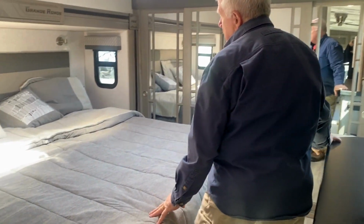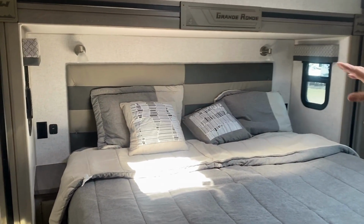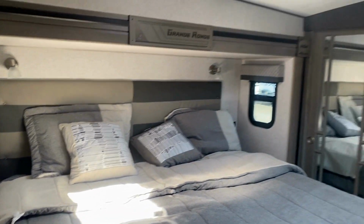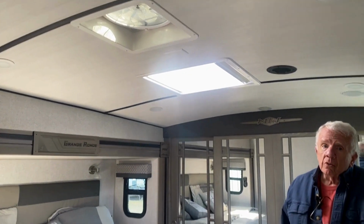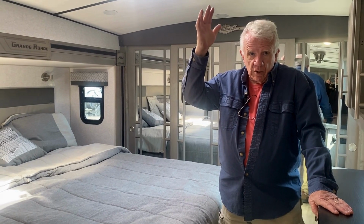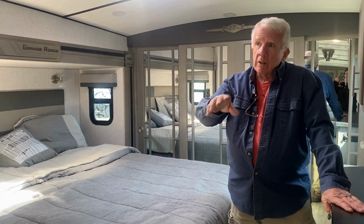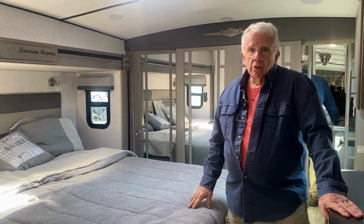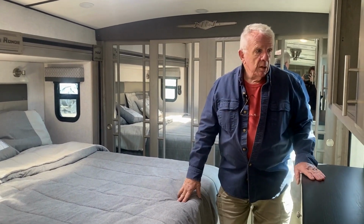King size bed with windows on both sides so you can get some cross ventilation going on in here. Reversible Fantastic Fan in the ceiling. This is like a poor man's air conditioner. This will either exhaust out or pull air in. So you can crack windows in the opposite end of the coach, turn this on, and it'll pull air all the way through the coach without listening to that air conditioner cycle all night long.